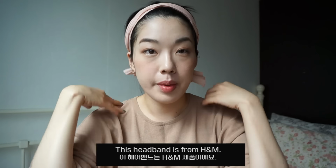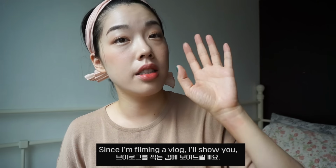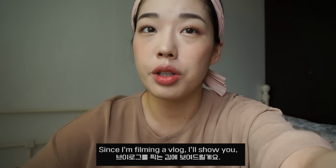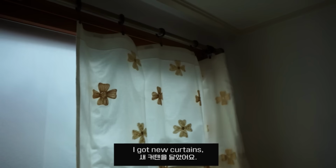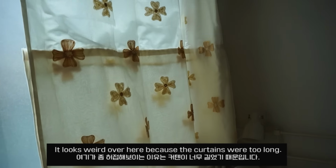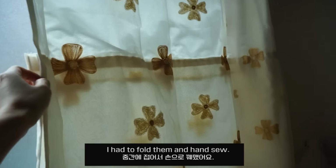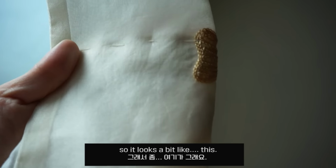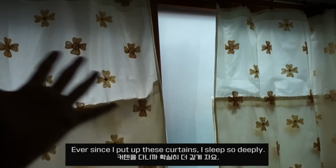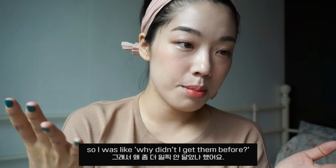Oh, and this headband is from H&M, and I got this early this spring, so I don't know if it's still available. And since I'm filming a vlog, I'll show you my new curtains. Okay, so I got new curtains, and it looks weird over here because this curtain was too long. I had to fold it and hand sew this. So it looks like this, but it works. So it's okay. Ever since I got the new curtains, I've been sleeping so deeply. So I was like, why didn't I get them before?